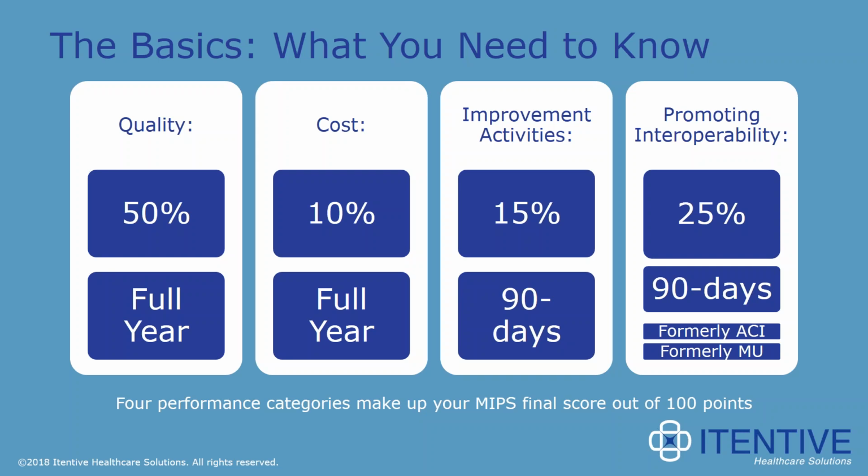And then lastly is this cost category. This performance category actually replaced the value-based modifier program, and it actually is calculating the cost of the care you provide, and it's based on your Medicare claims data. 2018 is the first year this performance category will count towards your MIPS final score as well.